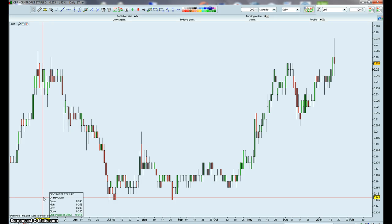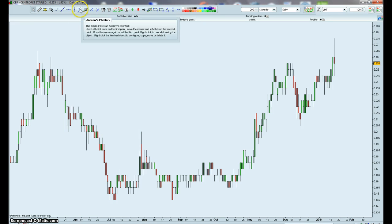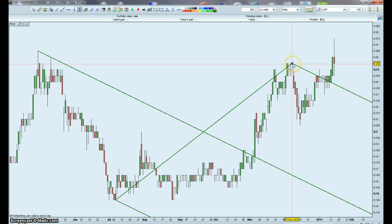Okay, this is CER. It's probably one of my favourite stocks to chart. I don't own it. I chart it because a friend of mine owns it. And I've been playing with the Pitchfork recently, so I'm just going to use that to try and capture the price action. So we might start with this big one here. If we go from the high to this low here, and we'll take this high here, it's basically a way of identifying trends.